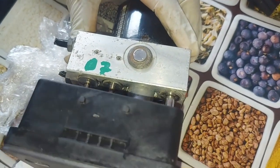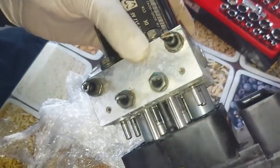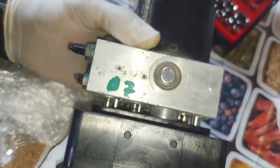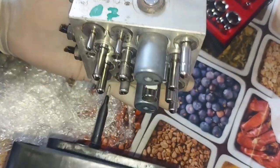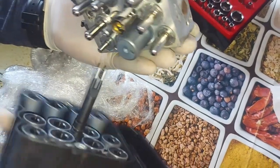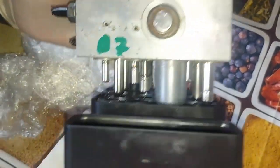Is that the way? Yeah, looks like that's the right way, but I just need to be sure. Is it possible to put it the other way? No, it's not. So it's just one way. That's good. So we get it in there.